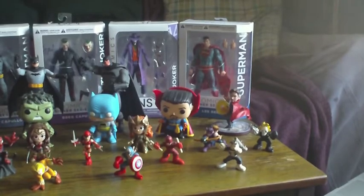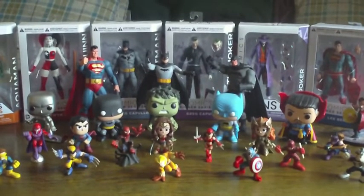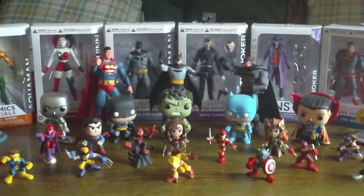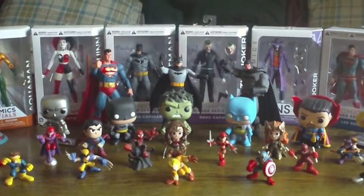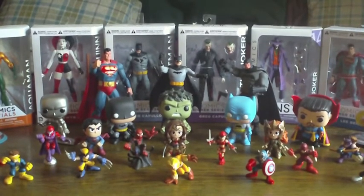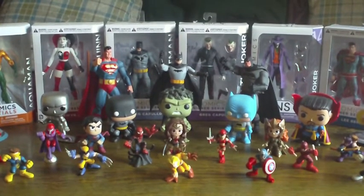They're easily displayed that way, but I don't know, there's something about them. They are, I guess, licensed by DC, but they feel a bit fake. I don't know if anyone else has got those and feels the same way, but they just don't feel like a proper line. I think they're called Qbit or Qbox or something like that? It just feels like a knockoff, despite the fact that they have got the DC logo or the Marvel logo underneath them.